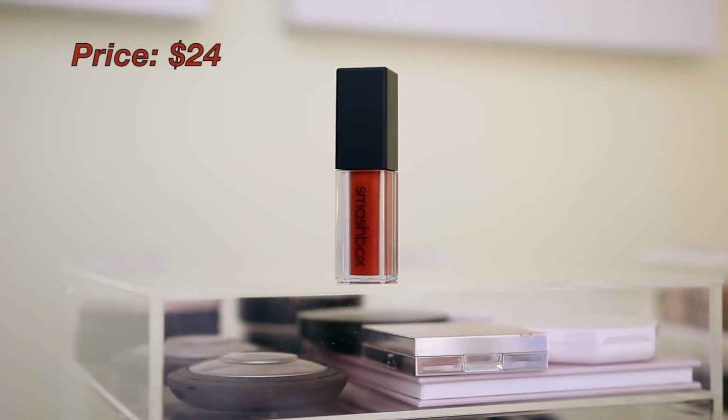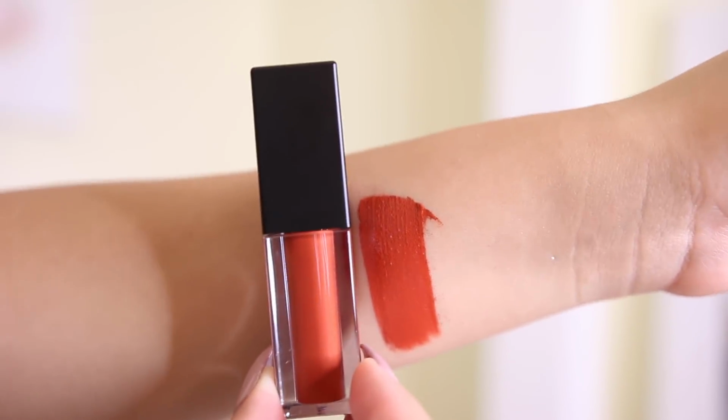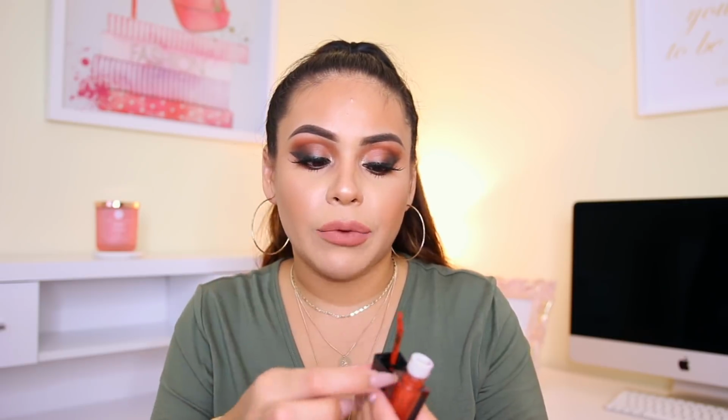So I got this Out Loud Always On liquid lipstick. Oh, this is so pretty. It's like a rustic orange. Absolutely gorgeous. And I've talked about this before, but I'm obsessed with the Smashbox applicator because it's pointed. I know a lot of brands do this nowadays and I really love it, especially for liquid lipstick, because when you're applying it you really don't need to use a lip liner. If you have an applicator like this, it makes it so easy.